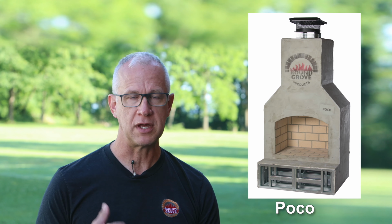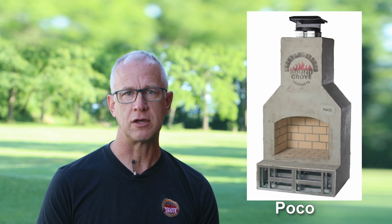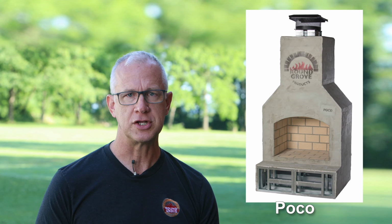Next in size we have the Poco, which is 48 inches wide. To me, the Poco offers the best value for homeowners because it's got a generous size firebox, and if it's paired with a brick oven, it's got a very generous size brick oven. I would put also a 30-inch wood box next to this. I think the scale is appropriate for that.